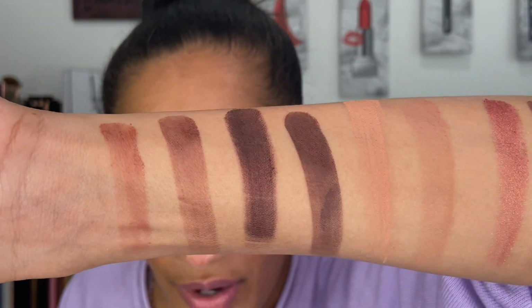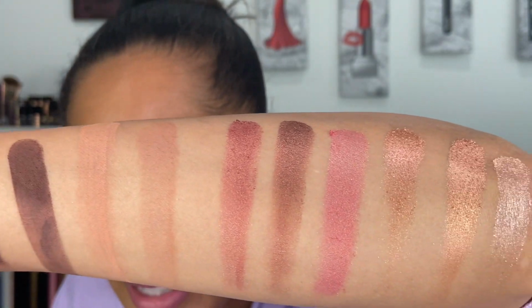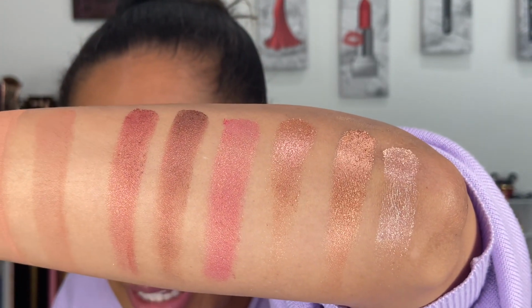Some of them are very close in shades and undertones. And like I said, I'm not gonna swatch the rest of the shades in both palettes because number one, I have full reviews on both of them, so you can go check those out if you like. I will link those for you. And two, like I said, they're not similar, so there's no need to waste time swatching them.